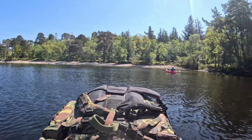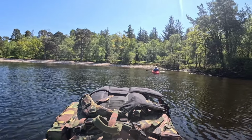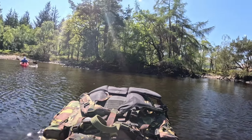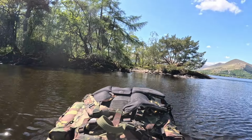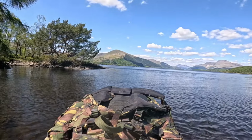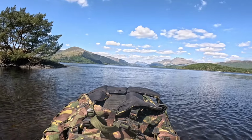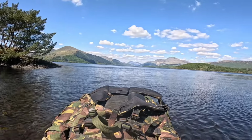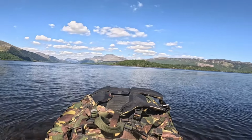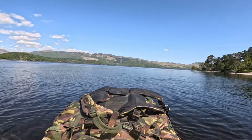Yeah. I think this is our camp for the night. We've come quite a distance. I'll spin round and show you our view. How's that for a view? Sunset's over there. And it is flat calm. So we're going to pull up to this bank in. Might set up. And then we'll get back out on the kayaks just in this little cove fishing.